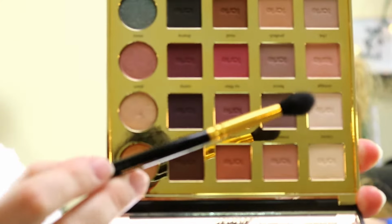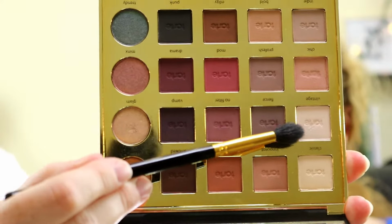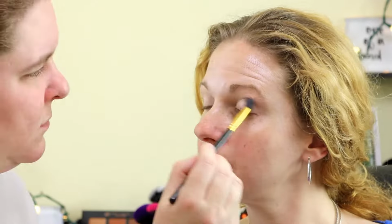So we're going to start with the Tartist Pro palette. Alright, I'm going to go in with the color Vintage, which is this color right here. And I'm going to put that all over her eyelids, starting with the crease and working outward. So that just gave us a nice base to start from.